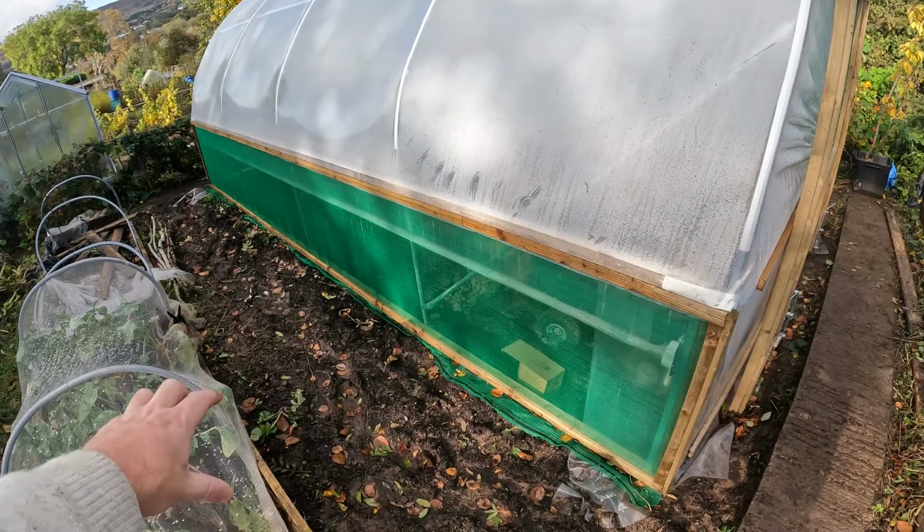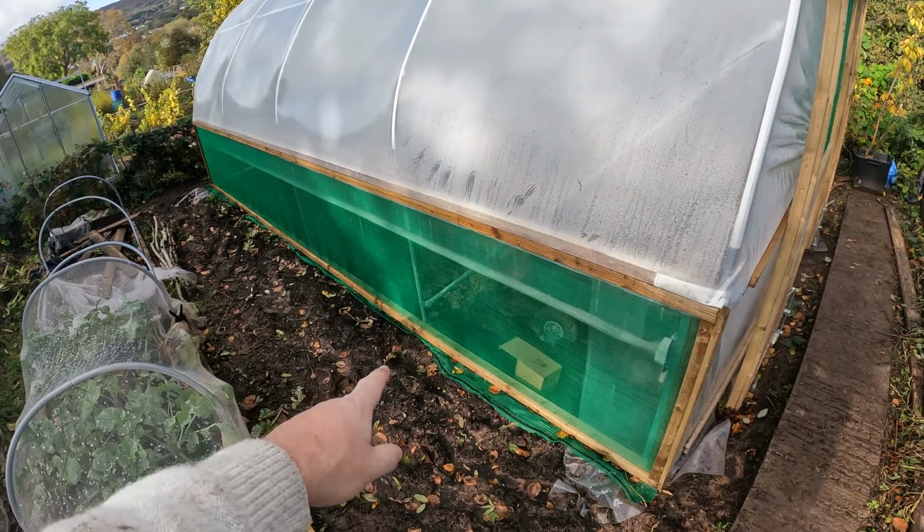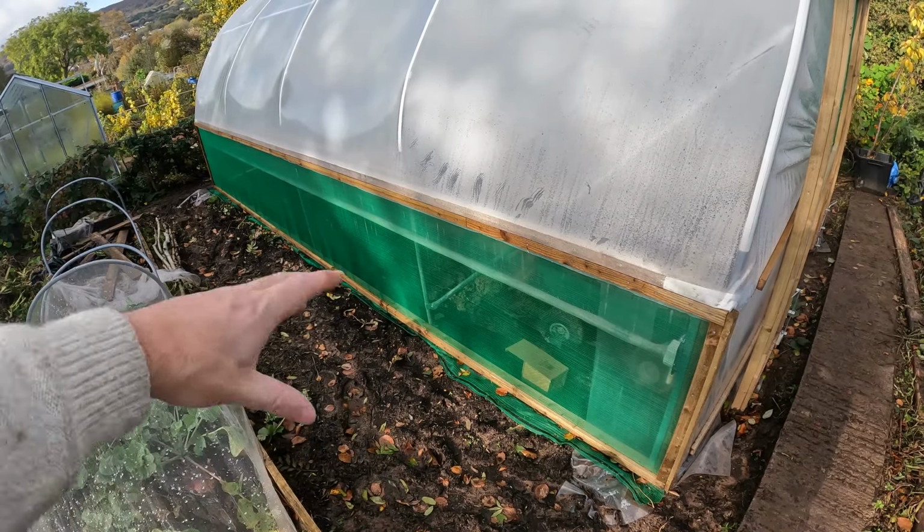Now I am planning on putting a back path here so I can access the tunnel from that side, and then maybe a 1.5 foot bed full of spring bulbs.